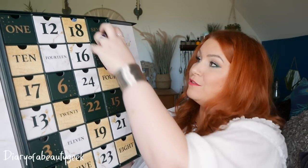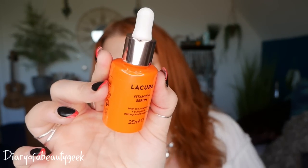Day number 7. I can't find... Oh, right at the top here. We've got a vitamin C serum with 15% vitamin C and pumpkin and pomegranate enzymes. And there's 25 mils here.